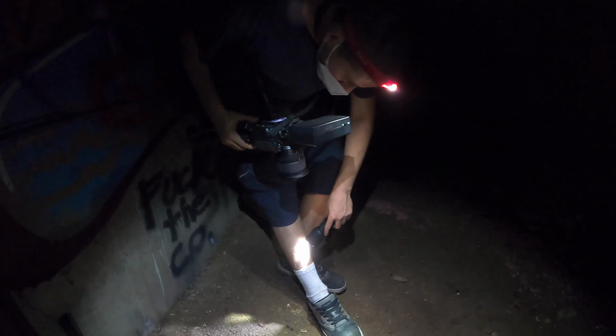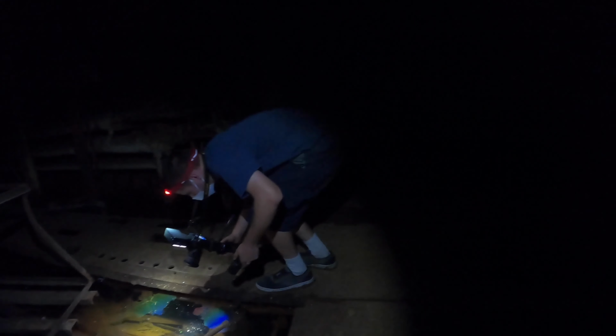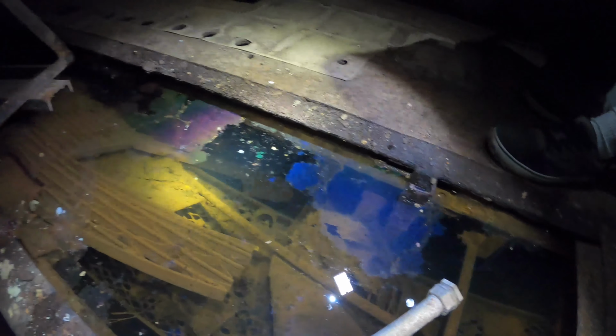What did you do? Rusty door? Yeah, at least it didn't puncture though. I see too much. No. Yeah, absolutely. Okay. Ew. Look at the oil on top. Take a picture of that.